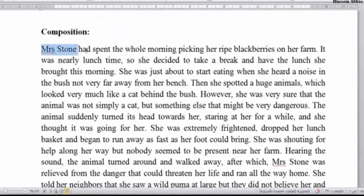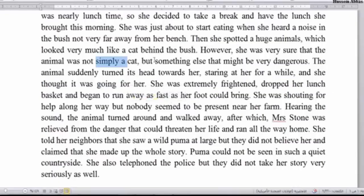Mrs. Stone had spent the whole morning picking ripe blackberries on her farm. It was nearly lunchtime, so she decided to take a break and have the lunch she bought this morning. She was just about to start eating when she heard a noise in the bush not very far from the bench. Then she spotted a large animal which looked very much like a cat behind the bush. However, she was very sure that the animal was not simply a cat, but something else that might be very dangerous. The animal suddenly turned its head towards her.